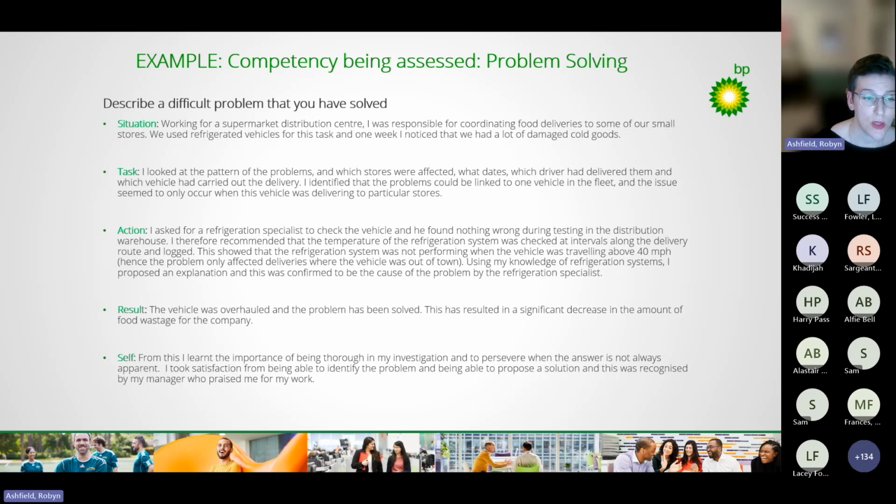Result: the vehicle was overhauled and the problem was solved. This has resulted in a significant decrease in the amount of food wastage for the company. And self: from this, I learned the importance of being thorough in my investigation and to persevere when the answer is not always apparent. I took satisfaction from being able to identify the problem and being able to propose a solution. And this was recognised by my manager, who praised me for my work. Okay, so hopefully that helps to take you through an actual example.